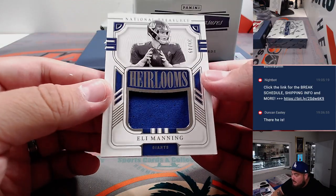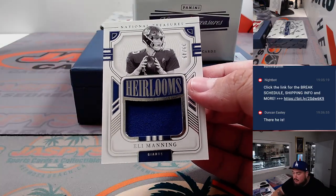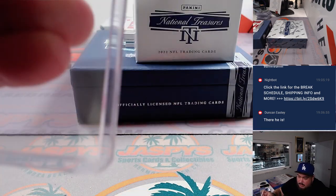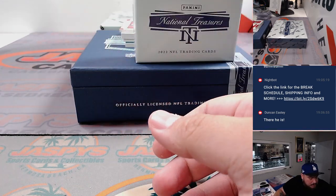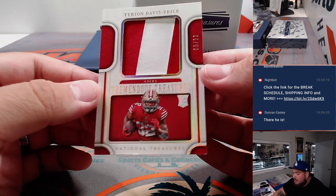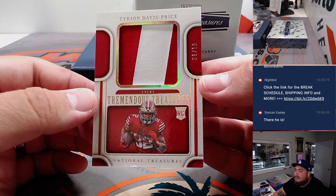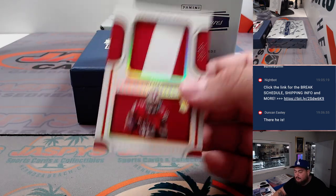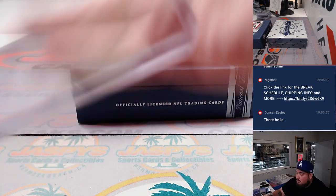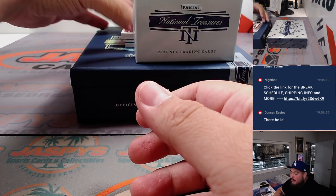I've got Eli Manning, 39 out of 49. Giants, Tennessee R&B, 39. Spot 9 is Brian K. And then we got Tremendous Treasures, Tryon Davis Price to 10. Fortnite is a Sean Maddock.